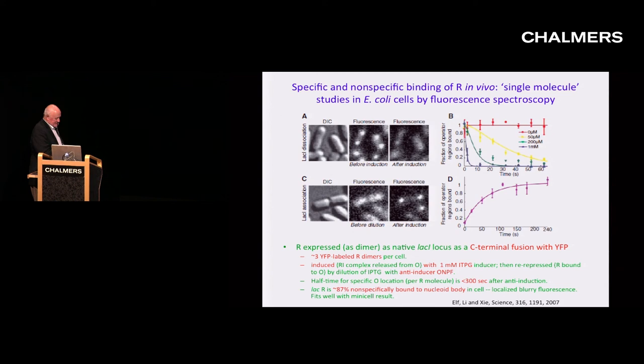Elf and Lee and Sunney Xie were able to use single molecule techniques to show the binding is specifically at various particular sites within the nucleoid bodies, and then if you induce, the binding is much fuzzier, and you can understand that a little bit from thinking about how the fluorescence becomes fuzzier, and then if you put in an anti-inducer, it again recondenses at the proper places.